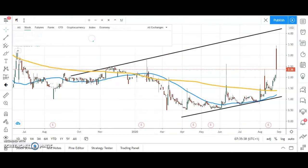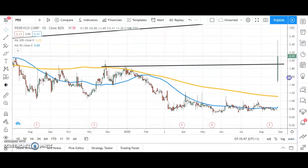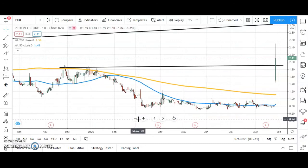Another stock to keep an eye on at the moment is PEDEVCO. You can see that had quite a sparky session yesterday. The key here really is the end of day close above previous resistance. So let's say the previous resistance there went around $1.87, $1.88. So above 188 on an end of day or end of week close basis, hopefully we could see a fresh push to the upside.